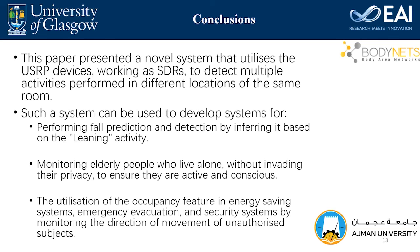It can also utilize the direction detection to know where the elderly person who fell, which direction they fell, and you can then infer if they hit their head on a cupboard or something. Secondly, monitoring elderly people who live alone without invading their privacy to ensure they are active and conscious. And the utilization of the occupancy feature, that is knowing if a room is occupied or not, in energy saving systems, emergency evacuation and security systems, by also monitoring the direction of movement of any unauthorized subjects.